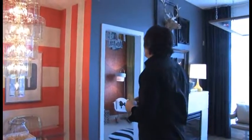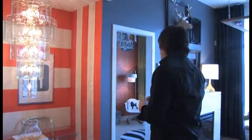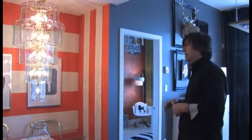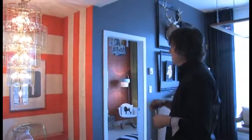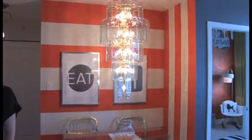Again, picking up on trends with the stripes, we're seeing a lot of big, bold stripes, and the fact that you did them both horizontally and vertically, I love that. I love the punch right when you walk in, that there was an obvious focal point. Yeah, it makes a fun vignette, and it's a real focal point for the room.